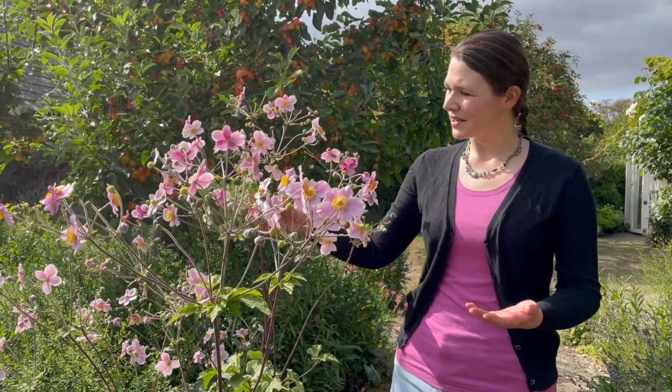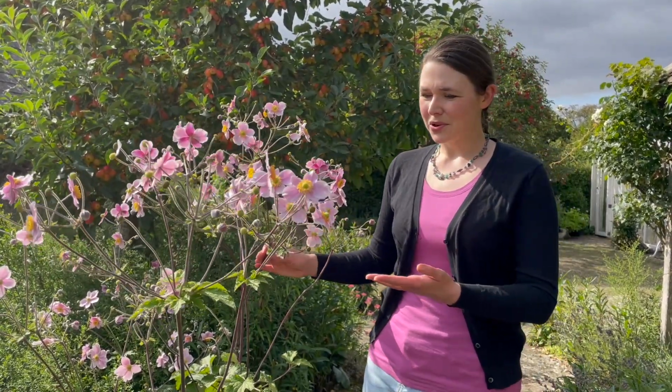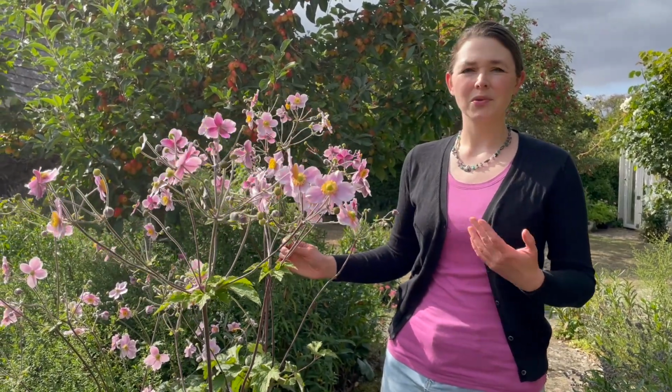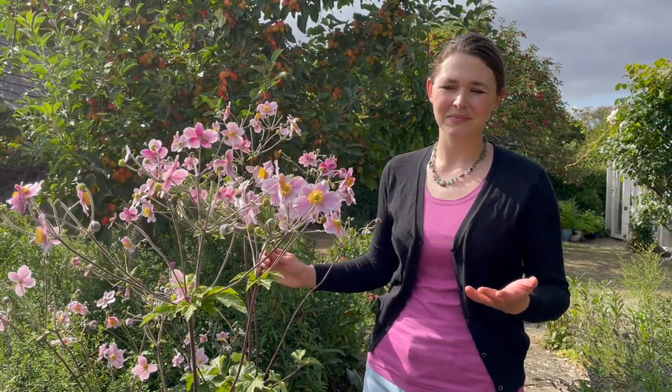One example of this is the gorgeous Japanese anemone. The Japanese anemone is a flower with a lot to recommend about it. First of all, it is a perennial, so that means that once you plant a Japanese anemone in your garden, it will grow there for many years to come with no need to replant it.